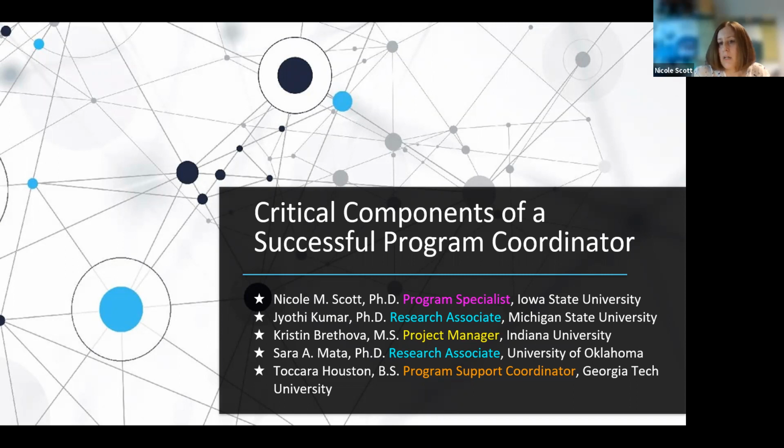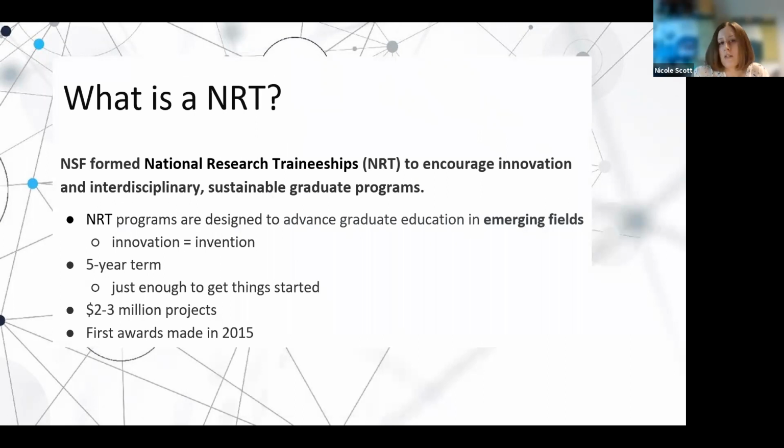But before laying this out and who will be successful in this role, I'd like to first explain what an NRT is so you can gain a better understanding of our experiences in this role. The National Science Foundation formed national research traineeships to encourage innovation and interdisciplinary sustainable graduate programs. These programs are designed to advance graduate education in emerging fields. So we are essentially guinea pigs for NSF and our university to figure out how to do this type of program in job training. We are quite literally inventing new processes, procedures, and products as we go. And we have about 5 years to accomplish this, which is just enough time to get things started.